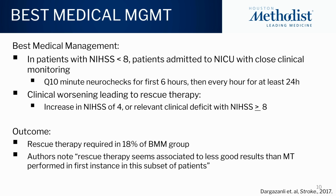And the outcome was that, again, about 18% of these patients required this rescue, but while the authors don't specifically provide data in terms of what happened to these patients that required rescue therapy, they do comment in the paper itself that it seemed to be associated with less good results compared to those patients who underwent thrombectomy in the first instance. And so, while this is not powered to assess these kind of patients who require rescue therapy, it does suggest that even after these patients decline, the question remains as to whether that yields any sort of benefit for these patients.